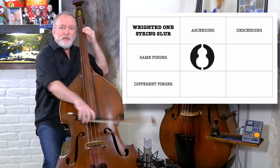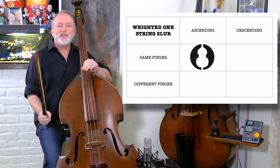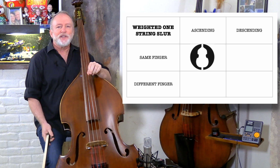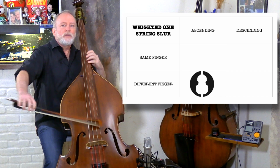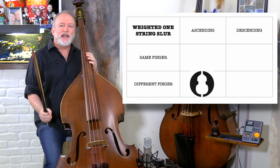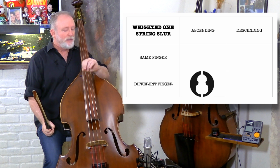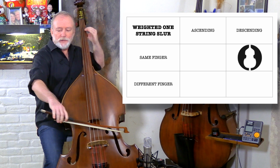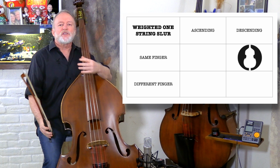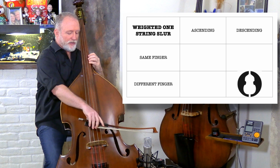Slur up, same finger. That has a classic shifting sound, not too spicy. Slur up, different finger. That's the classic sound with a little bit of pop at the end, like ending a word with a consonant. Slur down, same finger. I hear that like a sob or a cry. And then slur down, different finger.